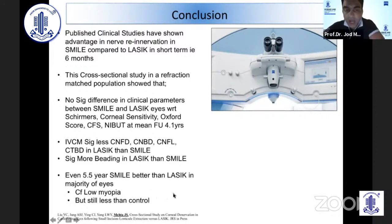Even at 5.5 years follow-up, the SMILE patients had better in vivo confocal microscopy images with respect to nerve density compared to the LASIK in the majority of the eyes. The only group that was even close were the low myopic patients, which showed slight improvement in LASIK over SMILE, but these were much more comparable, but they were still less than our age-matched controls.